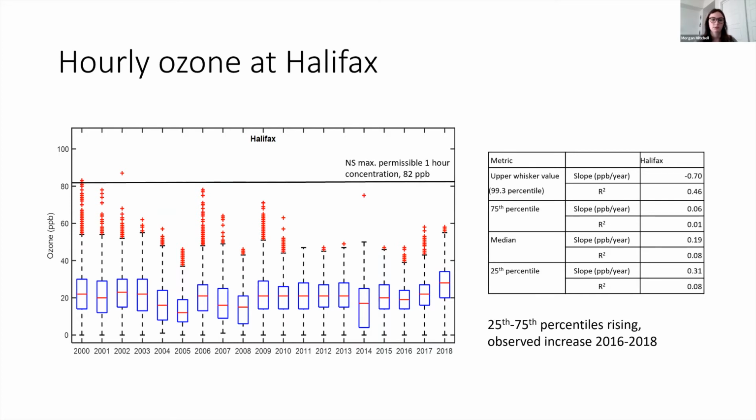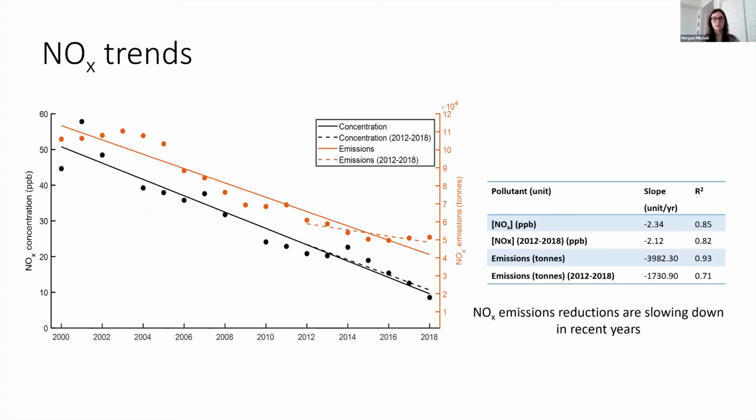You can see just from this plot that in the last three years of data, 2016 to 2018, there is an observable increase in ozone in Halifax. So to help explain these trends, I wanted to look at trends of ozone's 2 precursors to see if we can find out why there has been deteriorating air quality at some of the station locations and why ozone is increasing in Halifax. So these are NOx emissions and concentration trends over the study period. We can see that both emissions in orange and concentrations in black are consistently decreasing over the period.